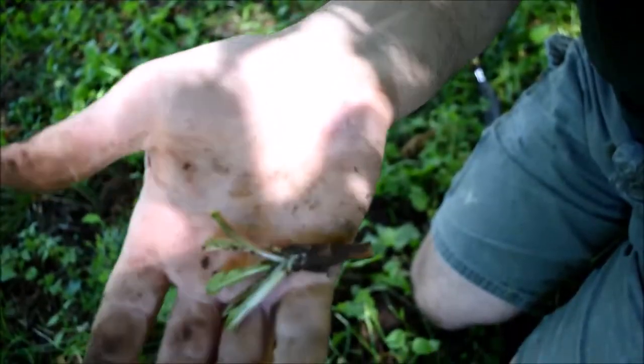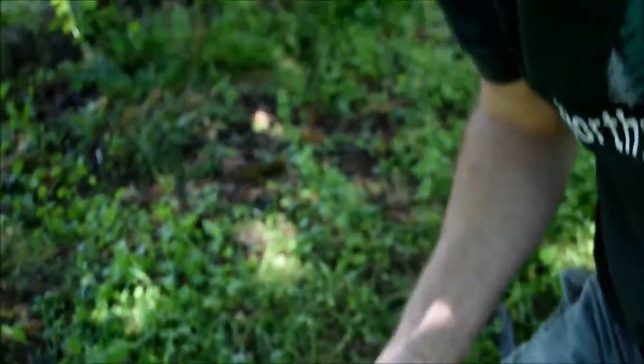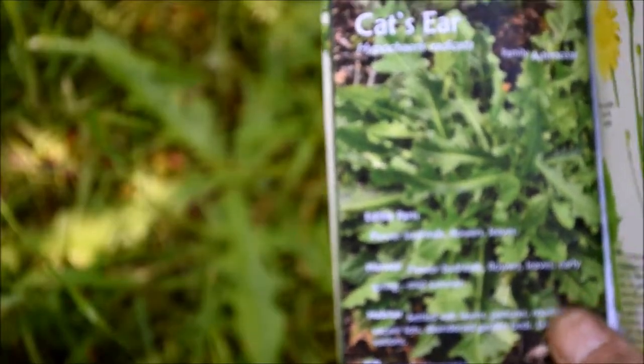Did I already mention this works much easier when you have a shovel? Well, we'll get it. Dandelion monster! Yum, yum, yum, yum. What do we have here?